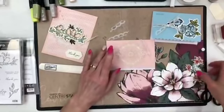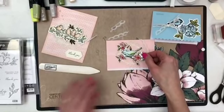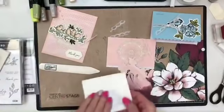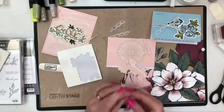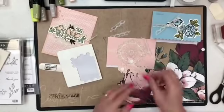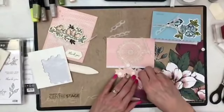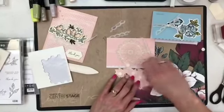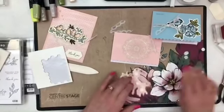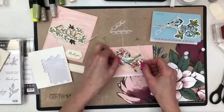Now I have my bird that I did the fussy cutting on already. And of course, I'm going to get some more dimensionals out. I like things to be 3D, popping up. Let's pull those off. Again, I'll have everything listed on the Facebook video tomorrow. Put that right there.